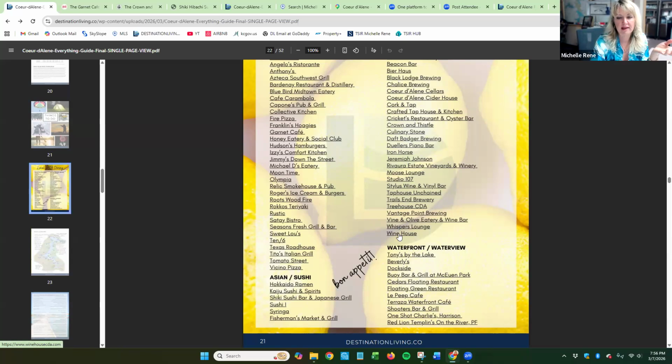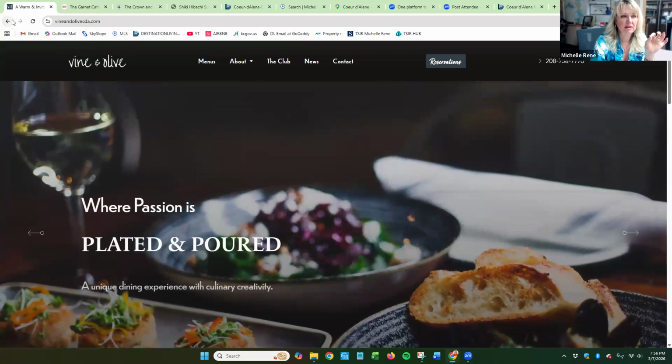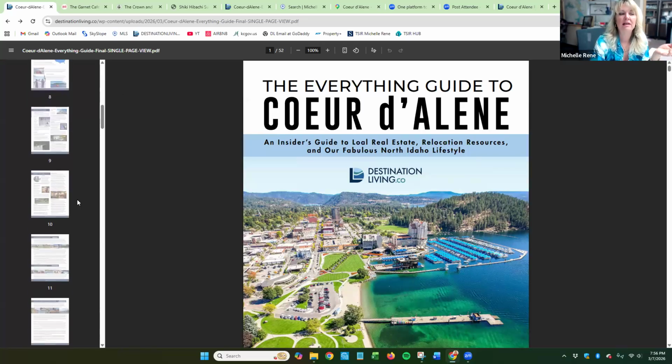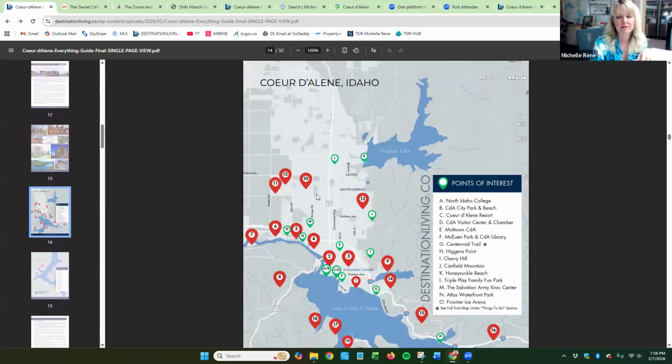then let's see, Vine and Olive. If you click, see, it didn't open in a new tab, and so you have to go back. And when you go back, it's a little bit annoying because it brings you to the first page, not to the page you were on. So anytime you're clicking on things, it's helpful if you right click and open in a new tab. Okay. This is the other thing I want to show you, this points of interest.